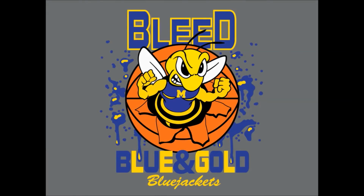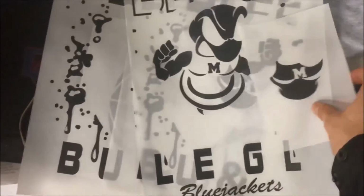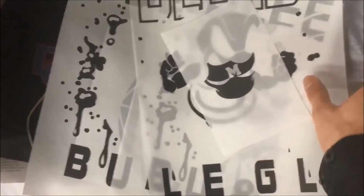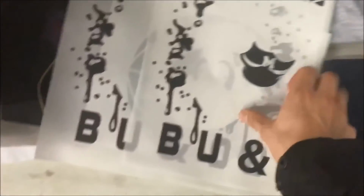After I have a finished vector, I color separate it and print it out individually so that it can be burned onto screens for screen printing. And Cami will show you how to do the rest from here.